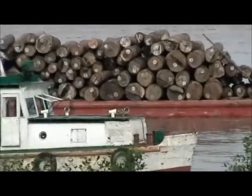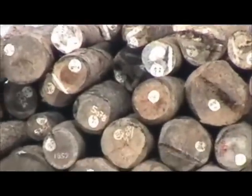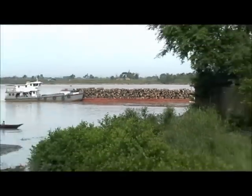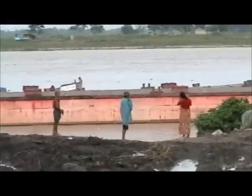The bamboo holds them together until they can get down to the barges, where they pick the logs up, stack them on the barge, sail upriver, and take them to a yard where they can get them unloaded and then eventually sorted. The barge just unloaded. Here's the barge after it's been emptied.